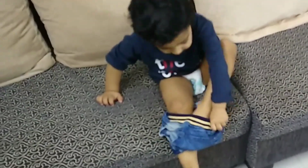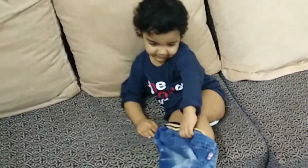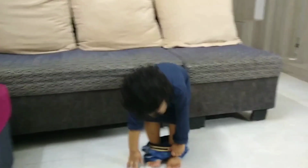My Miggy baby can now put on the pants. So a toddler at this age should be able to put on the pants, if not alone then with the help of others. They should now be able to take off their pants, their shoes and their jacket by themselves.